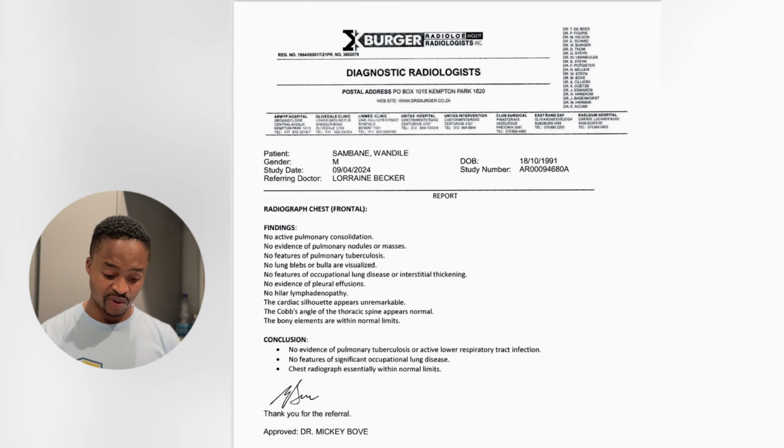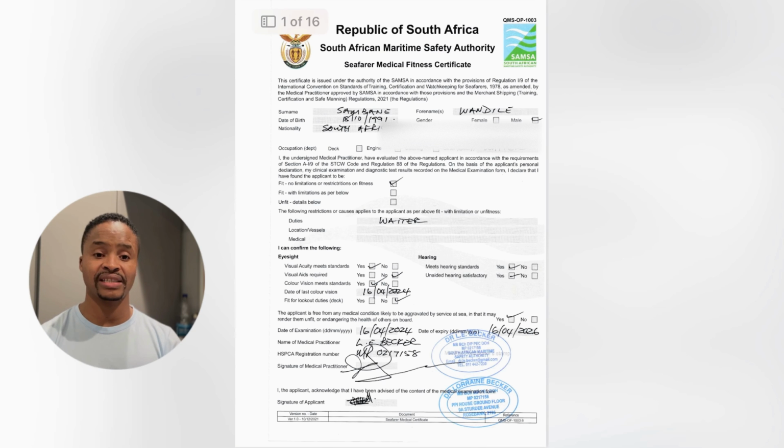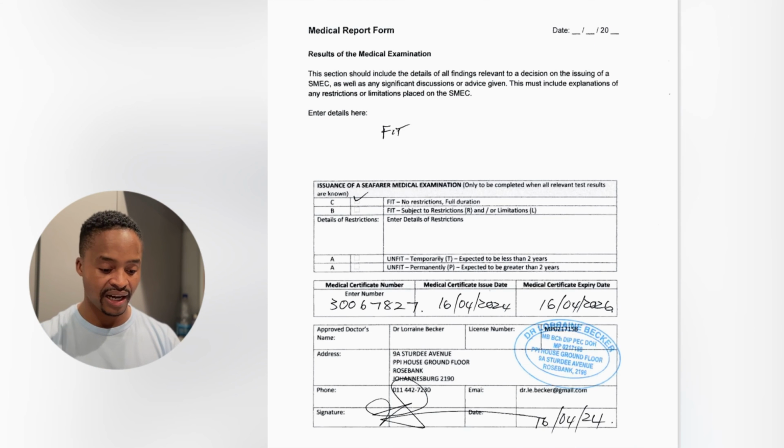And then of course the doctor gave me the full results of the medical form. It looks like there's a lot of information and pages, but the last page says fit, and these are the samples of what the doctor ran me through and everything that they needed for my medical.